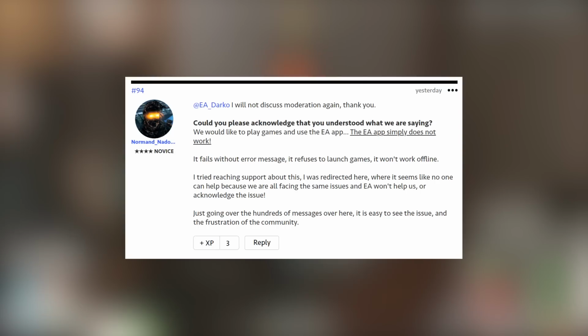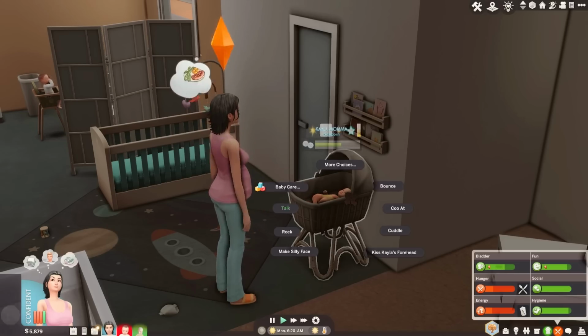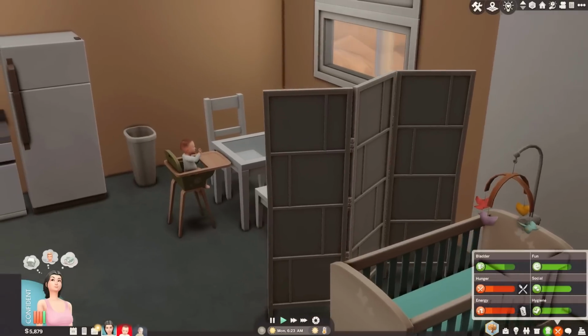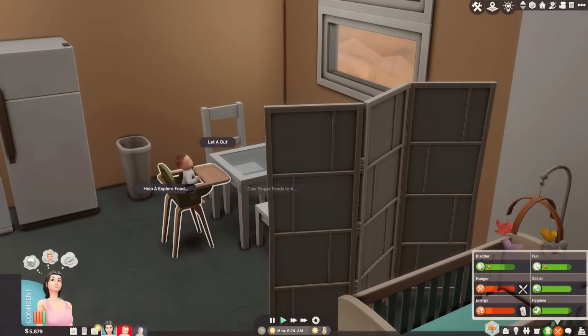This user does respond back, "I will not discuss moderation again. Thank you," and continues with great points. "Could you please acknowledge that you understand what we are saying? We would like to play the games and use the EA app. The EA app simply does not work." 100% true. Not for everyone, but for many players. It fails without error message. It refuses to launch games. It won't work offline. I was even having issues with the offline mode earlier, and it's weird because sometimes it works and sometimes it doesn't work. It's very finicky, at least from my experience.